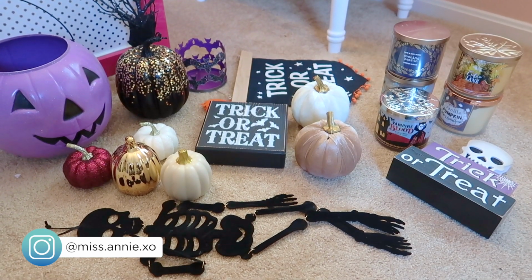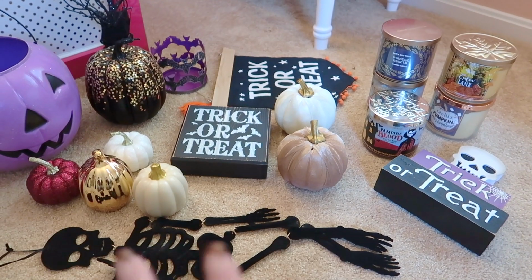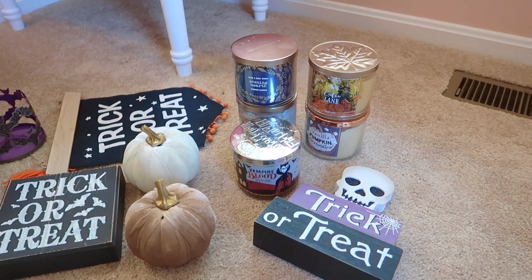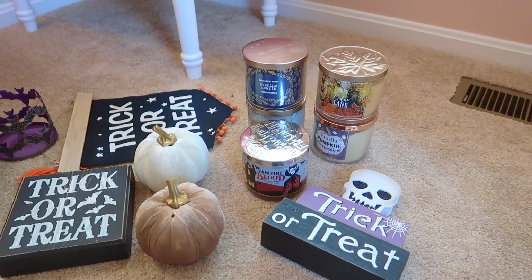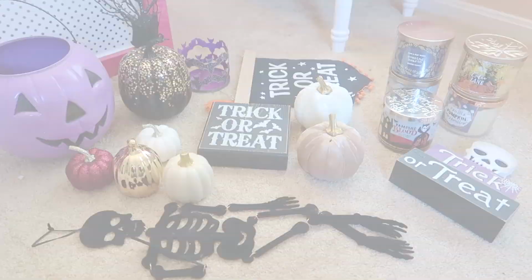I'm not necessarily going to use all these things, but I just wanted to bring up a few things that I could work with so I can arrange and mess around with things. I have all these candles just because I like to display my candles and enjoy the packaging. So now I'm going to start decorating.